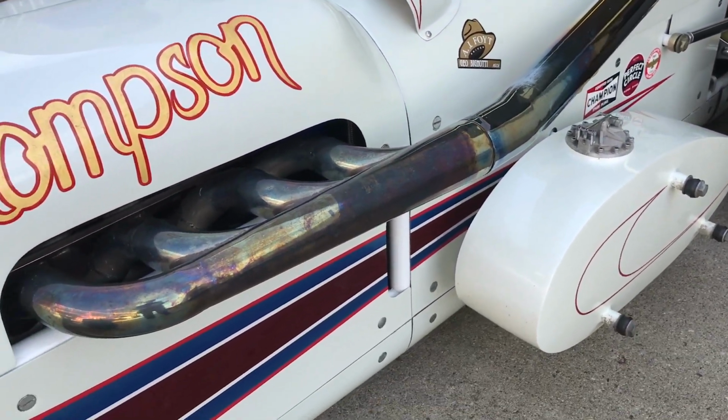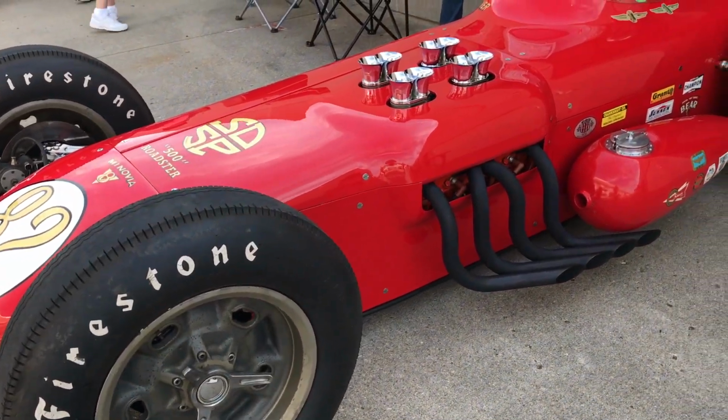Now here are a few of the incredible vintage race cars that I was so fortunate to have been able to see.